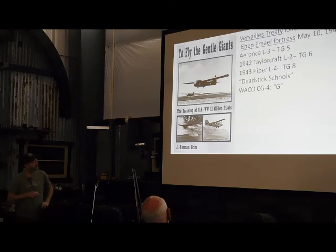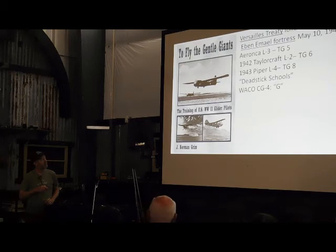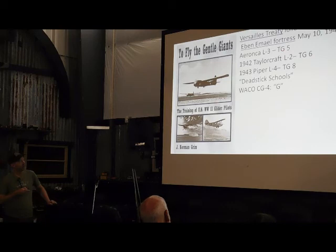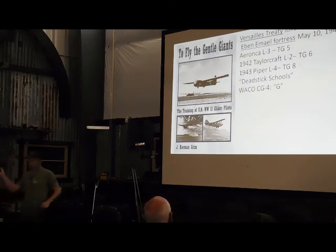Interestingly enough, then 750 of these gliders were built, 250 from each of the 3 companies. And here, Aeronca L3, we have one of those here. They made what they call the TG5. We don't have a TG5 here. There is one in the state of Oregon that's almost flyable. We have a 1942 Taylorcraft, what we call an L2, and it was the TG6. We have the TG6 here.